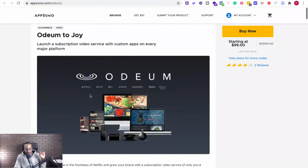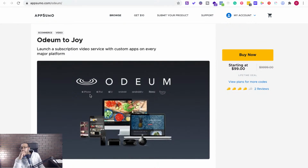I have been on multiple calls where people are offering just to create the app experience for something like Odeum with a custom app for $15,000. And by the way, that is what some people are charging just to create the app. Not to have the hour of storage, to create the app like a streaming service. $15,000 and people are paying for that.